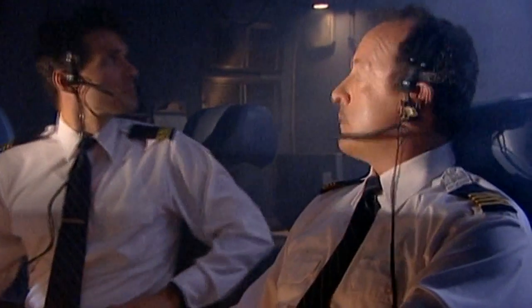Moncton Center, Swissair 111 Heavy is declaring pan, pan, pan. We have smoke in the cockpit.